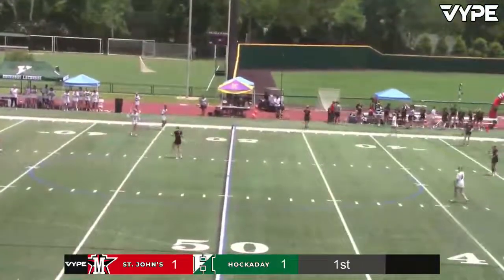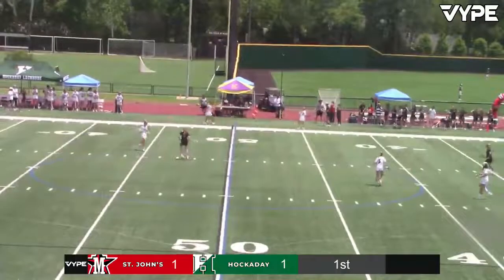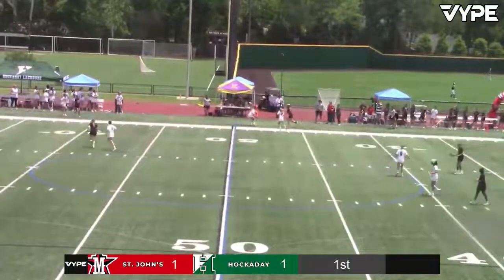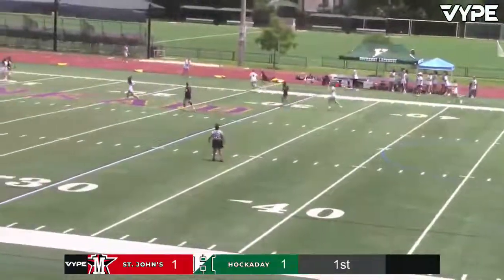Mike, did you see the goalie covering wide? I did. It's pretty impressive that she was that far out of the crease, especially this early in the game. Yeah, so that seems to be their strategy. I haven't seen Hockaday play this year, but they do let the goalie run free.